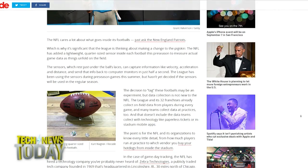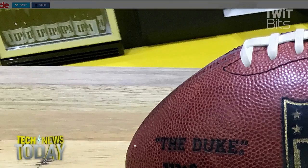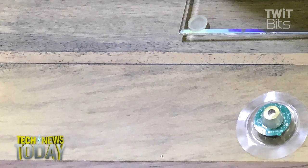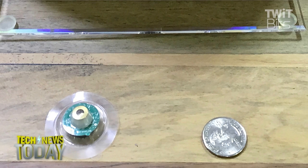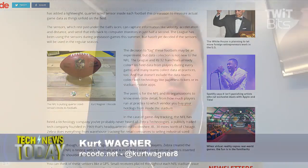Essentially what they're doing is trying to gather in-game data, right? So how far are these balls being thrown, how fast, what's the acceleration, all that stuff. And they're hoping to use it for broadcasts and also to give back to the teams so that the teams can know more about what's happening on the field and hopefully use it for training or other purposes.